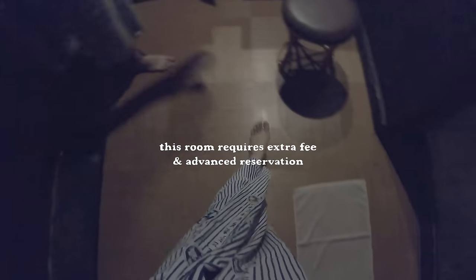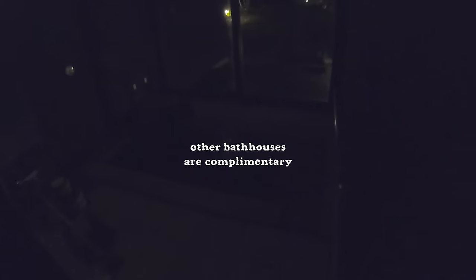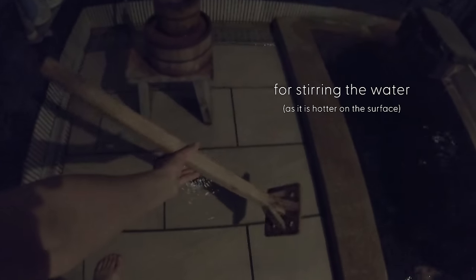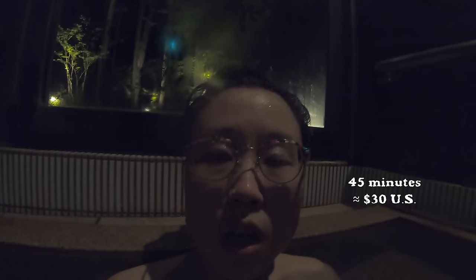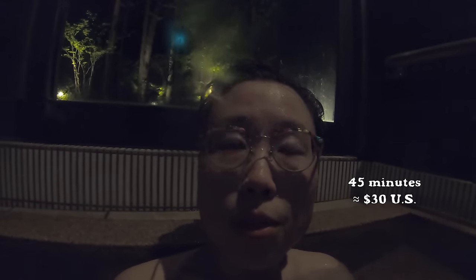So we just entered our private bathhouse. Where should we go? Oh, it's very dark. Oh, we have a little waterfall. We're trying to figure out what this is. Is it like a broom? So there's like a shower. Body soap, shampoo, conditioner. So we have this room for 45 minutes and it is 3,000 yen.